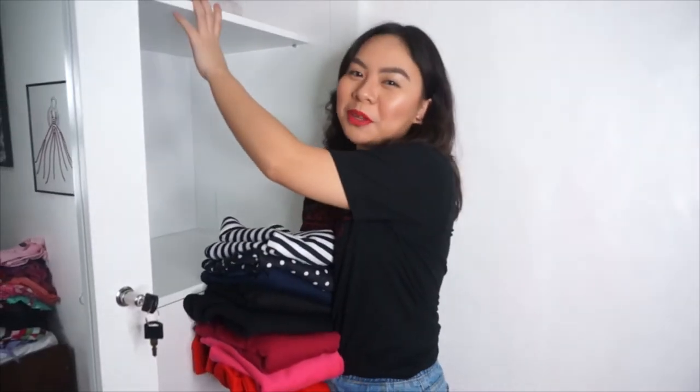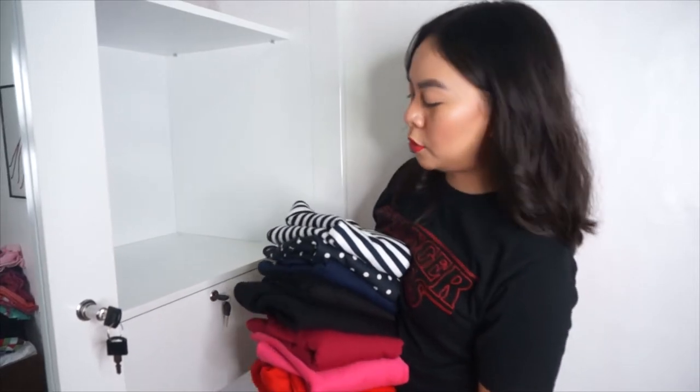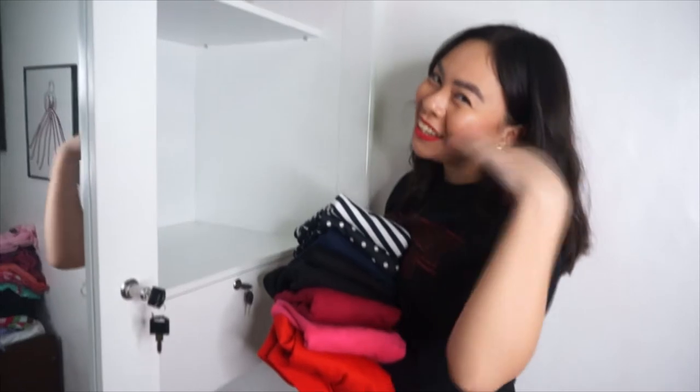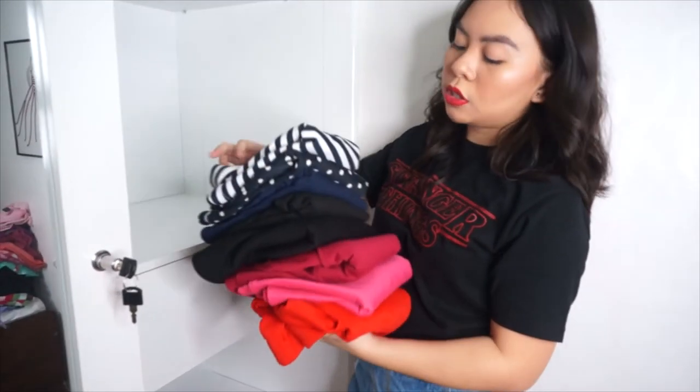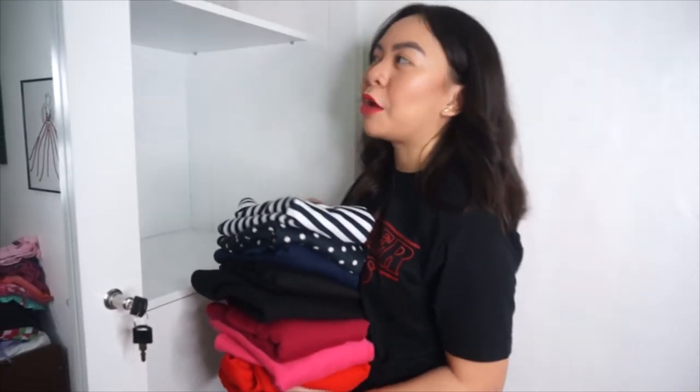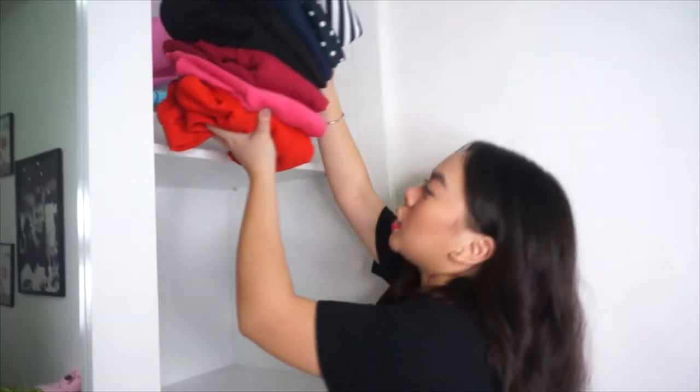So for the top shelf, I decided to put all my bottoms, like my skirts, my shorts, and my pants, since I don't really reach for them every single day of my life because sometimes I wear dresses or I'm just at home. So first up are my skirts. As you can see, I already color coordinated them. When you fold your skirts, you have to fold them in a way that it won't get wrinkled. I'll just leave the link down below of what I searched, and that's what I did.